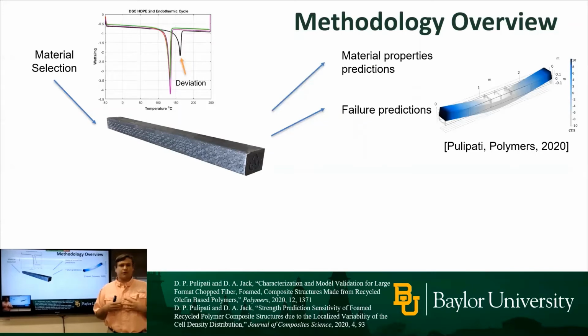So we have to start from the very fundamentals, the most basic. We begin with individual constituent properties: the properties of polypropylene, polyethylene, the fiberglass, and the foaming agent. We go through a series of tests on these, whether structural, chemical, or thermal, to build up a database of material properties. These are our inputs for our modeling.